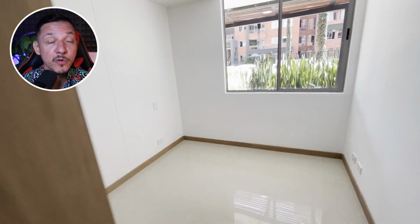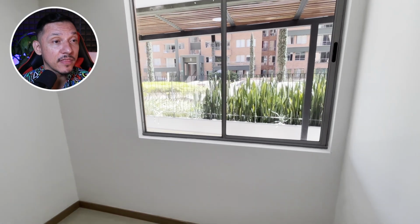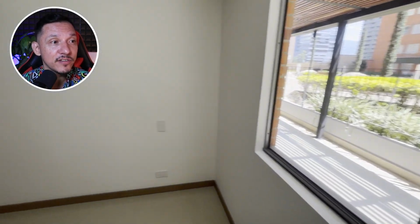Okay, turning around, we're going into the first bedroom. Remember, this is a 2-bedroom, 2-bath. And you could easily fit a queen-size bed in here or make this into an office.